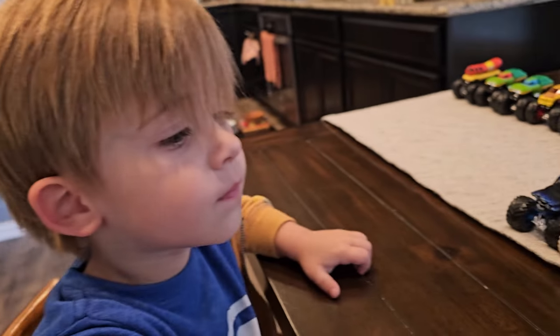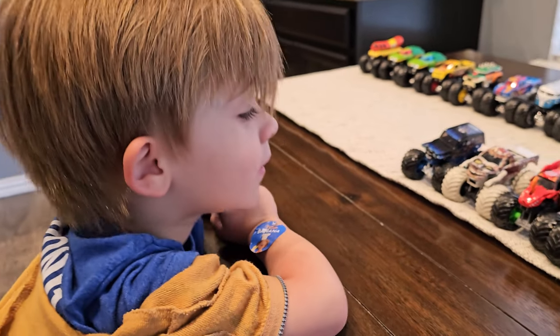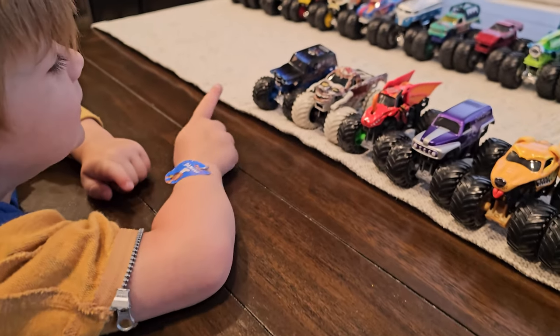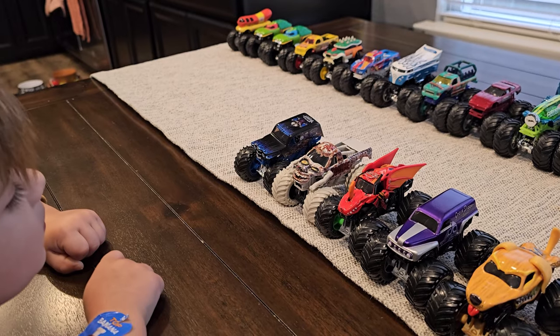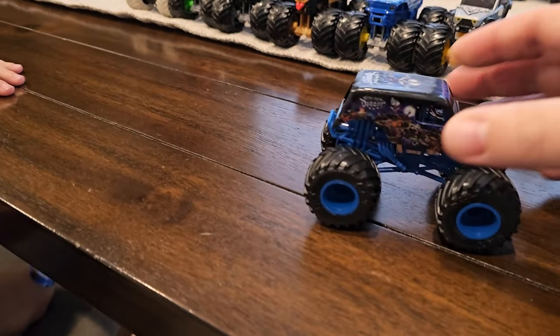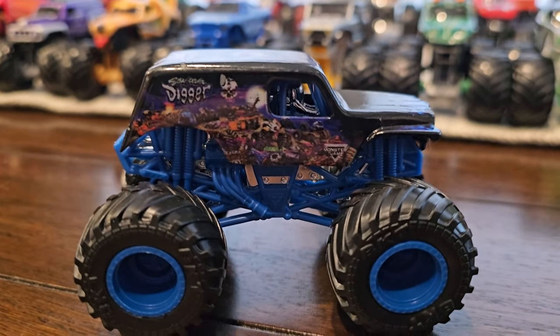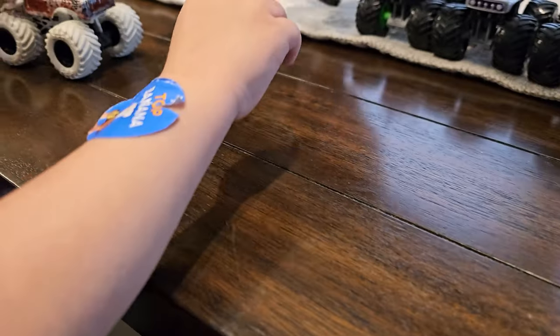All right, Tooty McTootface. Who is the first one you have over here for Monster Jam? Okay, so we're gonna go Zombie. No, show me. Like, pick it up. Yeah, let's look at it. So this is your first one here. Who is this? Son of a Digger. All right, that's a nice truck.